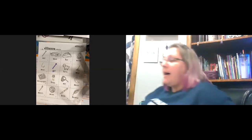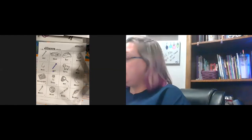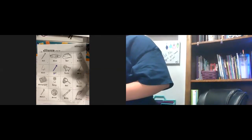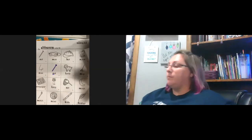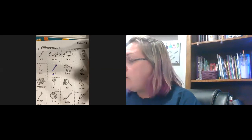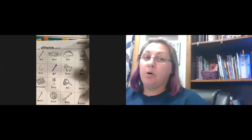Now, if you don't have scissors, then that is perfectly fine. You do not have to play the game. The game is just an extra activity that you can do at home. But if you do have scissors and you want to cut it up and play the game with someone, it is a great way to practice your letter sounds. So again, the homework that you do need to do is find all the N words and color them. And you can leave it like this and post that.